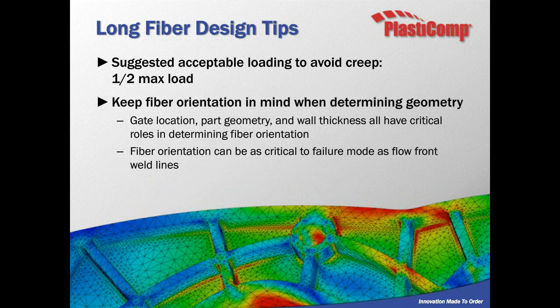Now, a question that I get asked often is, when we're trying to avoid creep in our design, what should we design for? And usually you want to design with the expectation of seeing half the max load of the material. That way you're avoiding creep, and the part's going to cycle longer in its life period. Now, other things you want to keep in mind are fiber orientation, which once again is very controlled by gate location, part geometry, and wall thickness. Now, to get into that detail, people ask me, how do you manipulate a weld line's location?